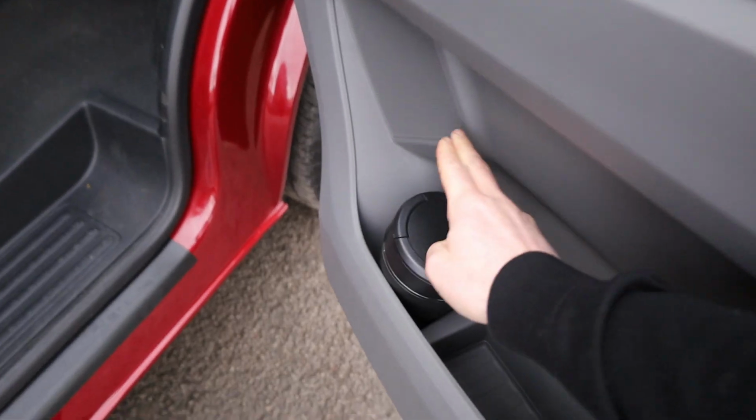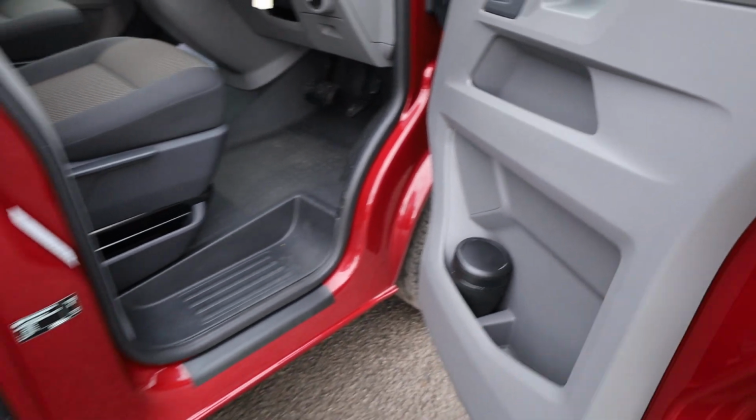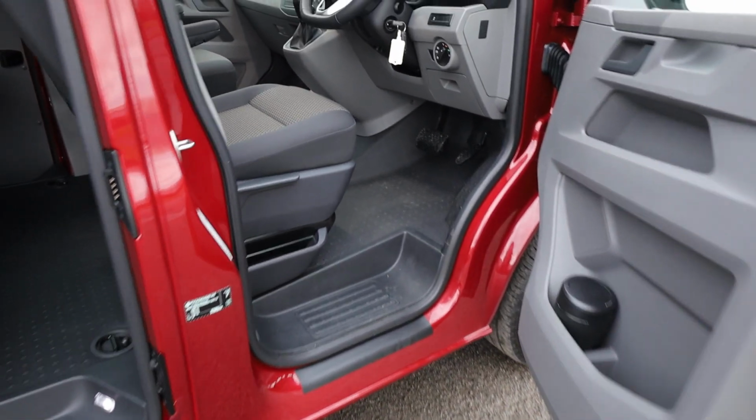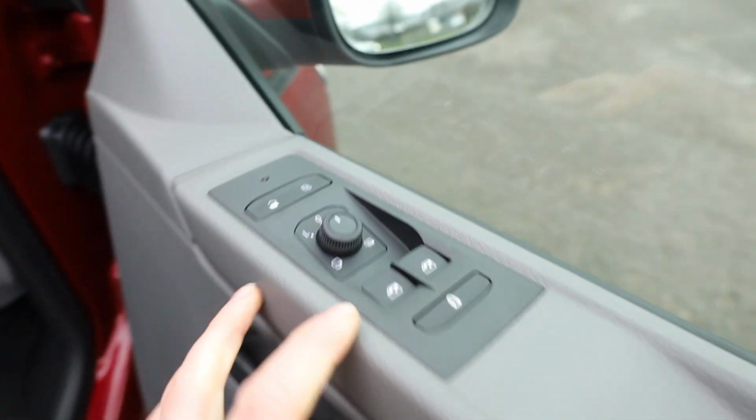A lot of people ask me what this is. This is a bin, so if you've got any little paper straws and things like that, perfect to keep your van nice and tidy. Looking on top of the driver's door, electric windows, electric folding mirrors, this is all standard equipment.